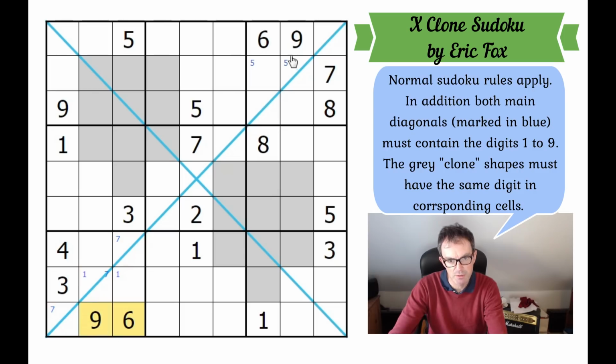And actually, look, we can look at 6 and 9 as well. Again, now we need to put the numbers 6 and 9 on this diagonal, and you can see we're only going to be able to put it in the central box there.